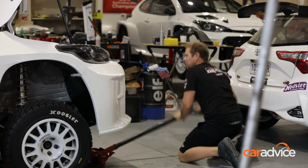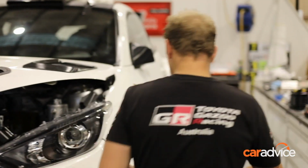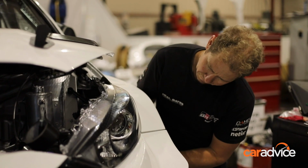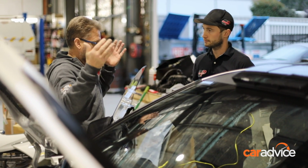Neal went on to tell us that this new AP4 GR Yaris rally car weighs 30 kilograms less than the car it replaces. More importantly, the weight reduction has been realised in key areas like its roof, which affects centre of gravity, and its doors, which are now made from aluminium.